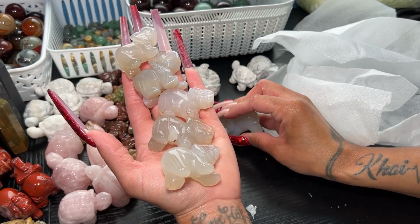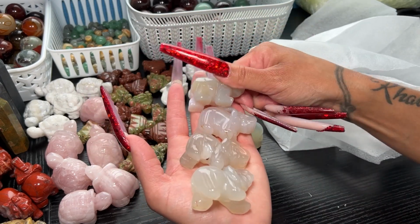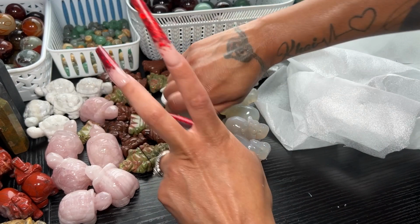But I want to say I got all of my turtles. Mine is clear quartz, but I don't really keep clear quartz consistently. I keep rose quartz, crazy lace, and halite.